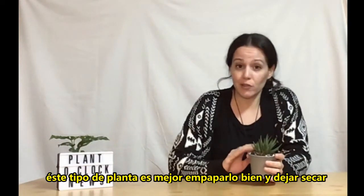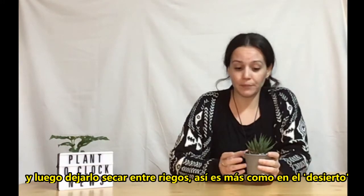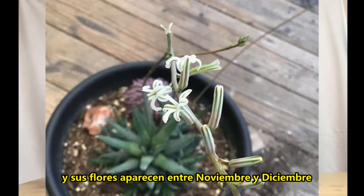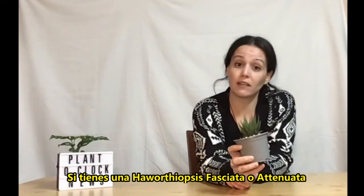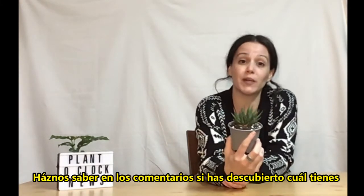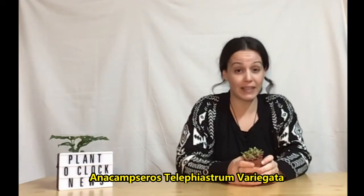This kind of plant should get a full soak and then be left to dry between waterings, so it's more desert-like, and their flowers grow from November to December. If you have a Haworthiopsis fasciata or attenuata, let us know in the comments if you have found out which one you have. But last but not least, we have Anacampseros Telephiastrum Variegata.